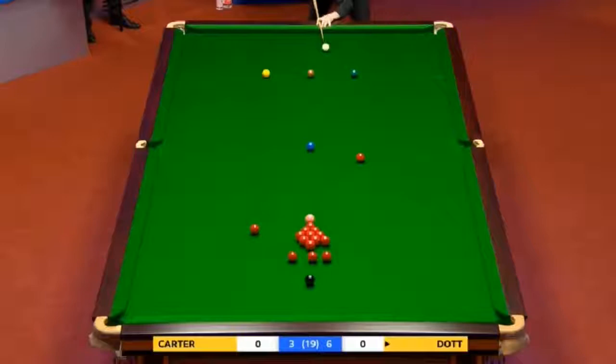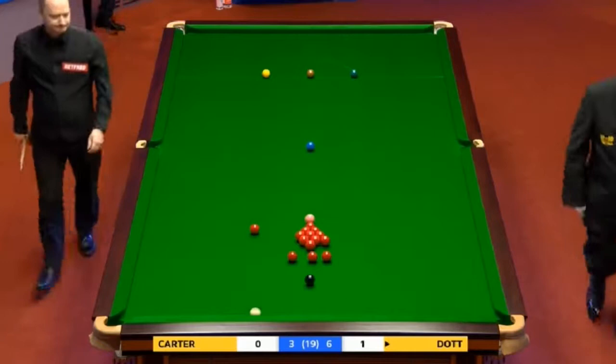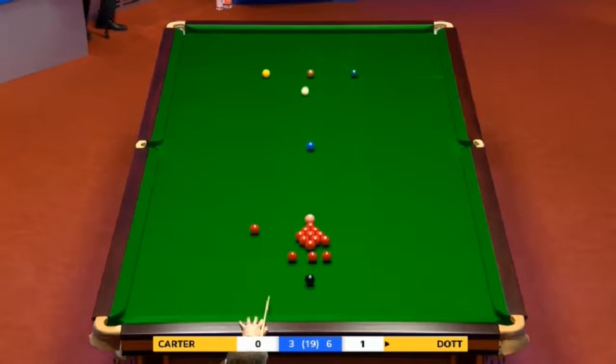Very gritty competitor. In great form. Wow, what a shot. Unfortunately, just lost the cue ball there. One of the toughest competitors we've ever had in this great game. Graeme Dott, one.